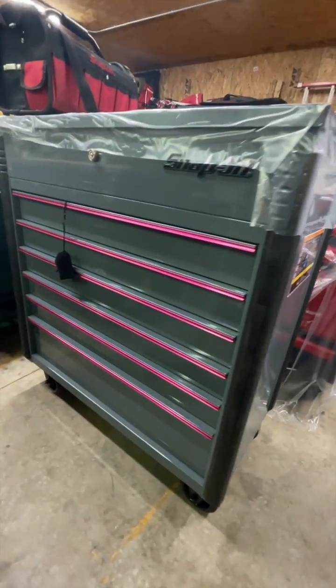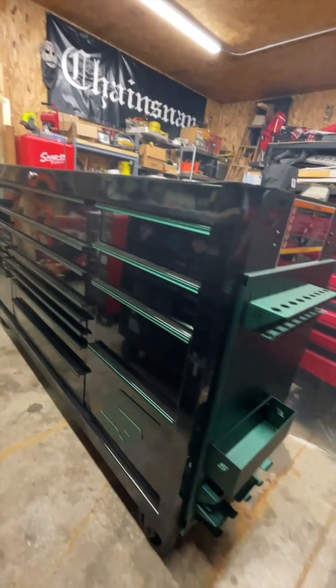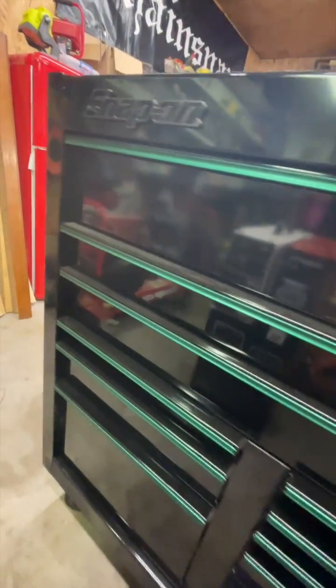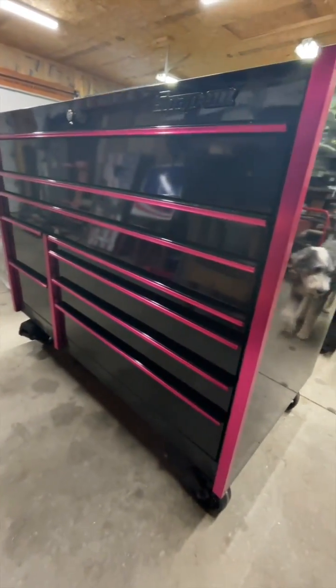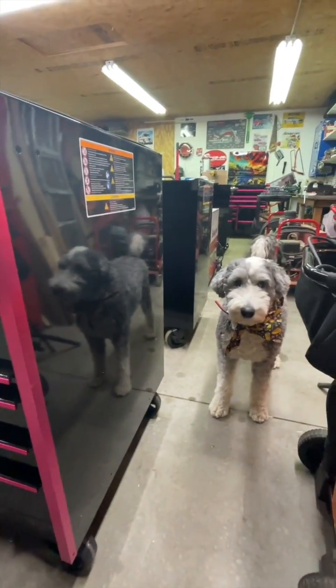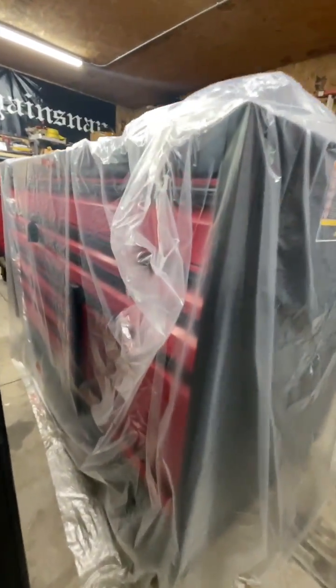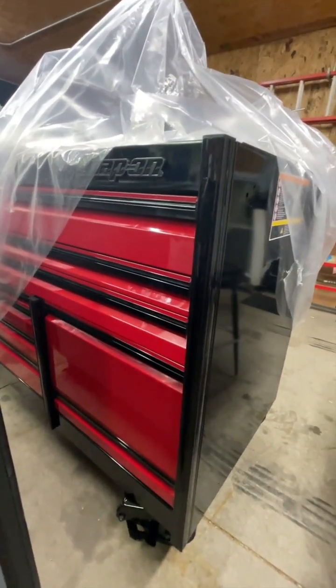For the back cart area, we have the storm gray with pink trim. In the center aisle section, we have the classic series triple bay black with green trim. And over here, we have a master series. Once again, black, pink trim, and a doodle. And then all the way in the big box area, we have the Epic black with the red drawers.